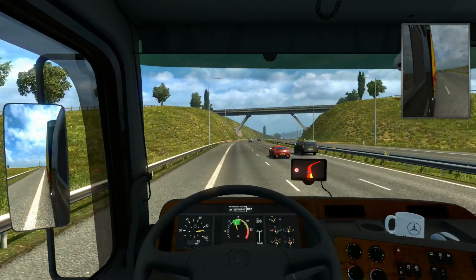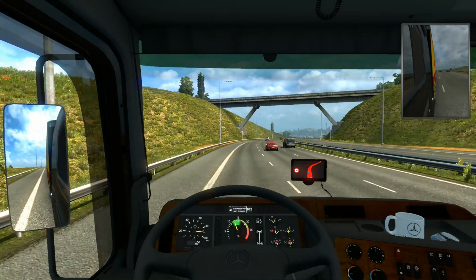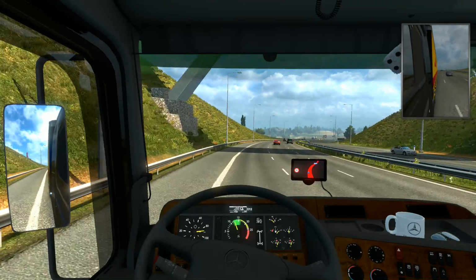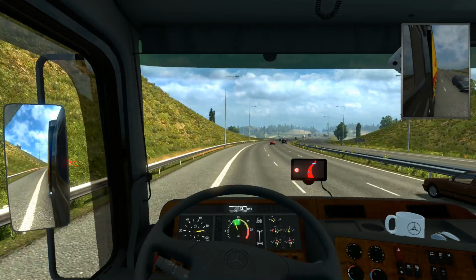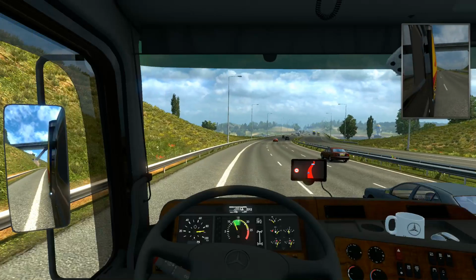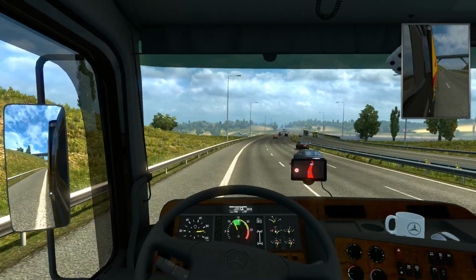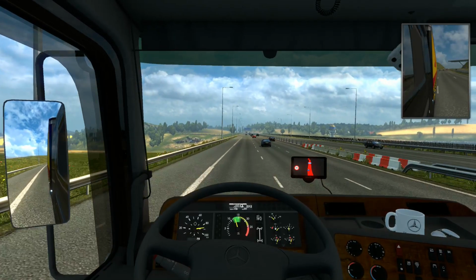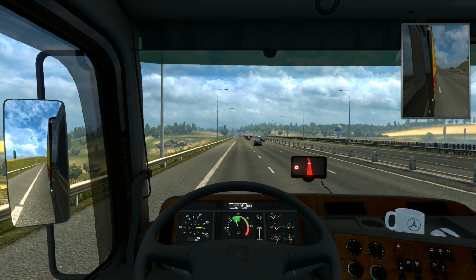Fuel economy is 65.7 litres per 100. That's what it shows. Not too bad at all. The noise this thing is making, the sound pack, may become a little bit wearisome after a while. I don't know. We'll have to see.